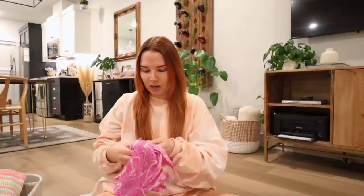So let's do the clothes first. This is my favorite thing that I found. This, so cute on. I'll have to show you guys when I actually wear it. I'm definitely gonna wear this soon. Most of the stuff I got was from the brand Wild Fable, which I think is like the Target brand. Everything was pretty affordable.